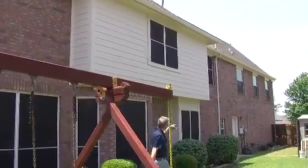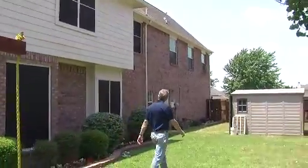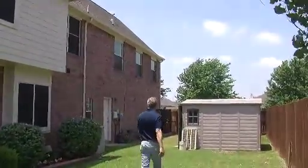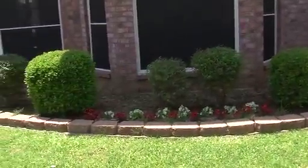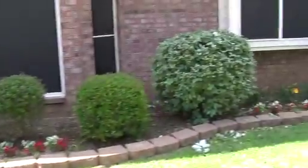This is where all the new windows are. Wow, he did a lot of nice landscaping. Look at all the nice landscaping. Okay, that's pretty much it.